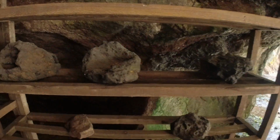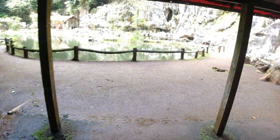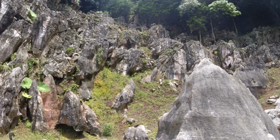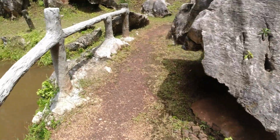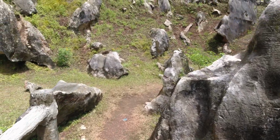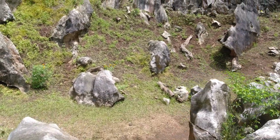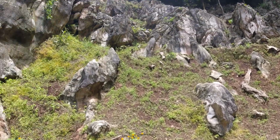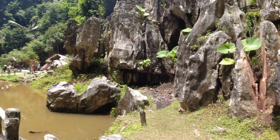There aren't many signs here explaining what stuff is. So, like I said, there was mining going on here, so I'm assuming that's relevant, but beyond that, I don't know. And we have more rock formations. I wonder what type of creepy crawlies are watching me from afar. Some snake or a monkey or centipede going, who's this gringo here?